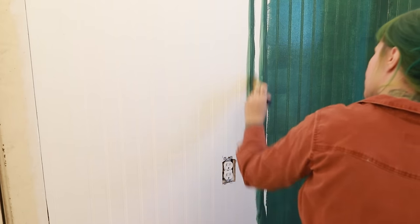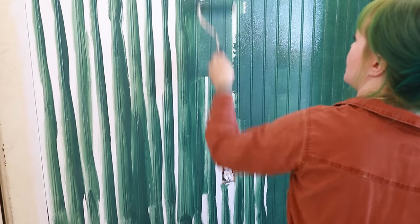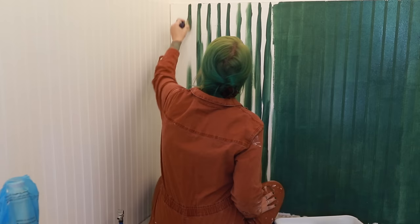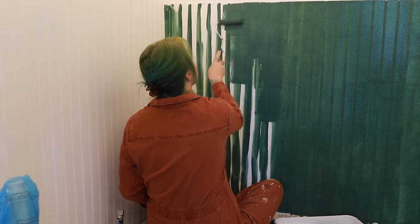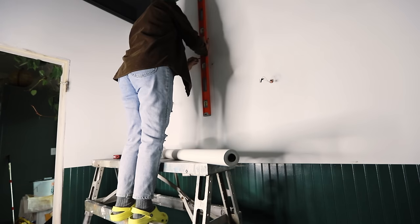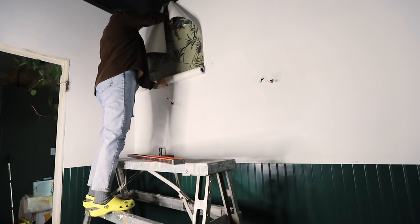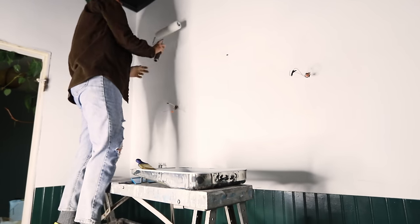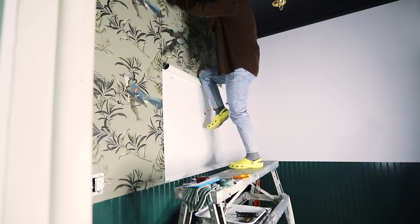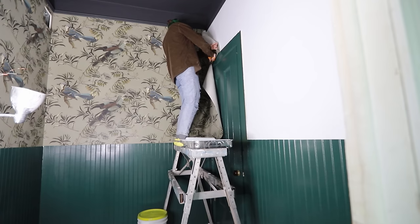This is approximately where I started making videos again. This is me working on the bathroom. I'm painting all of that trim. And hanging wallpaper, so exciting. Hanging my lights.